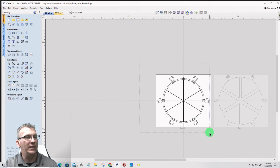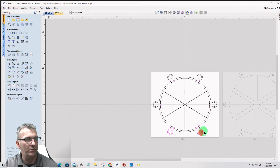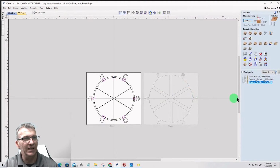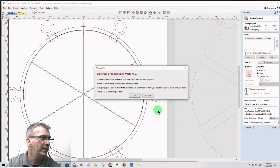Okay, I'm going to hold down the shift key and turn off my pizza parts, turn off my profile, and turn off my groups. I'm just clicking on those groups because what I want left is just my rectangles selected. I'm going to group them together. I need to recalculate that toolpath, that section pockets. It needs to be recalculated on these new positions, right? And one open vector is selected.